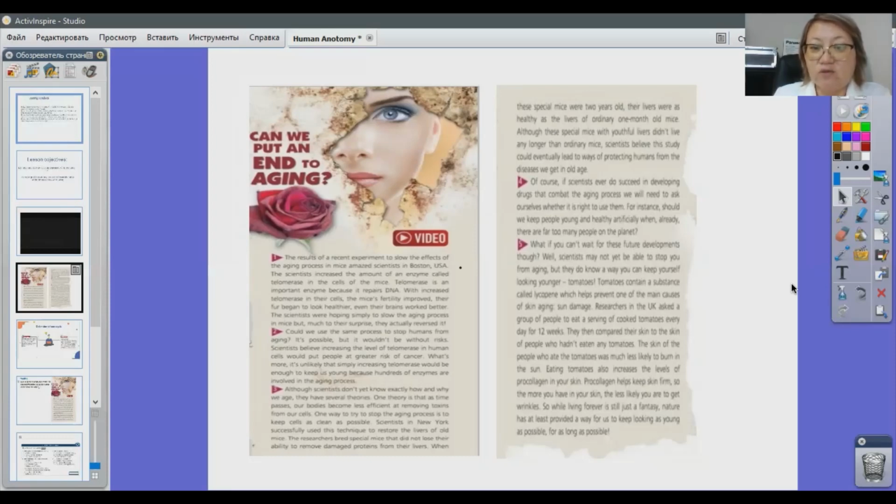One theory is that as time passes, our bodies become less efficient at removing toxins from our cells. One way to try to stop the aging process is to keep cells as clean as possible. Scientists in New York successfully used this technique to restore the livers of old mice. The researchers put special mice that didn't lose their ability to remove damaged proteins from their livers.